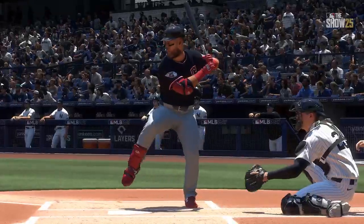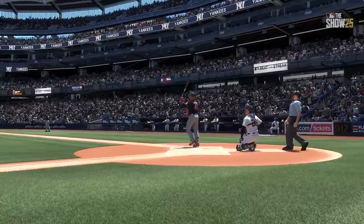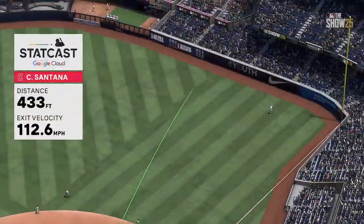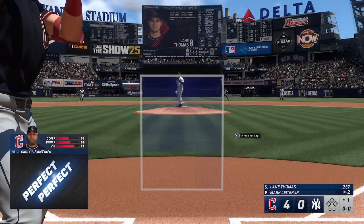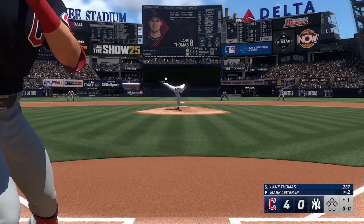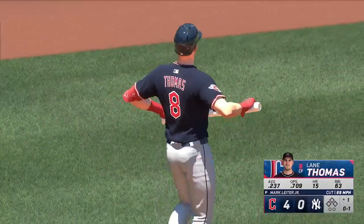Back-to-back homers, always a special feeling at the ballpark, especially if it's your team that does it and those guys get to slap hands at home plate. This is the kind of thing that can really fire up a ball club. Here comes Lane Thomas. Yeah, he swings and misses, and it's 0-1.